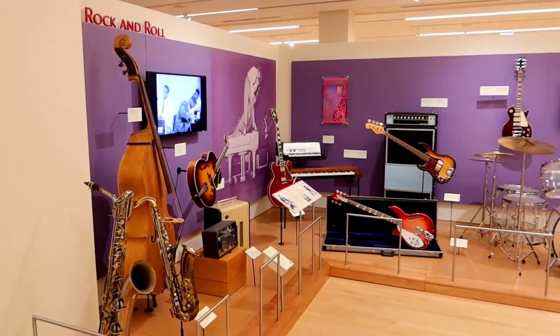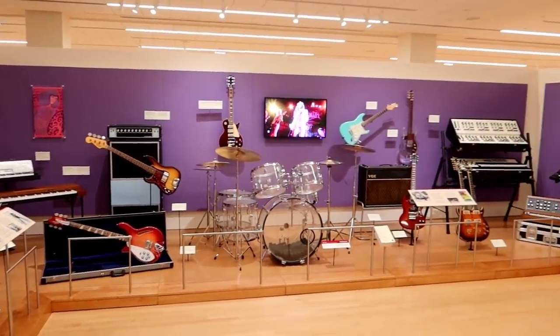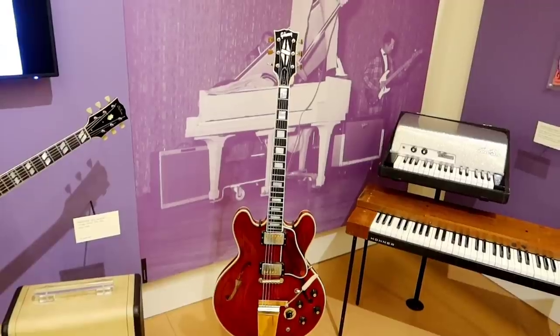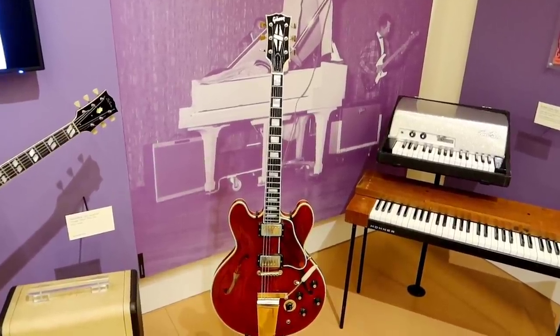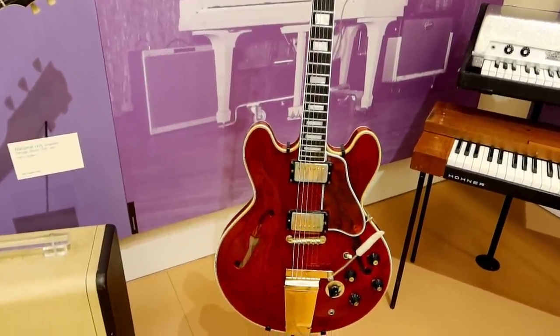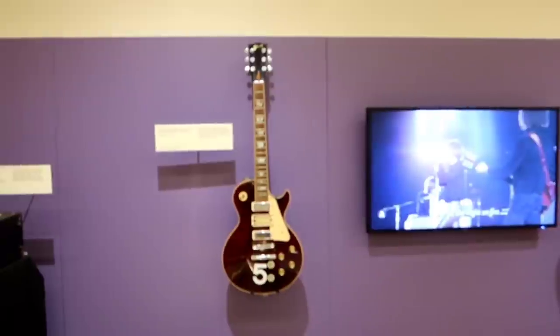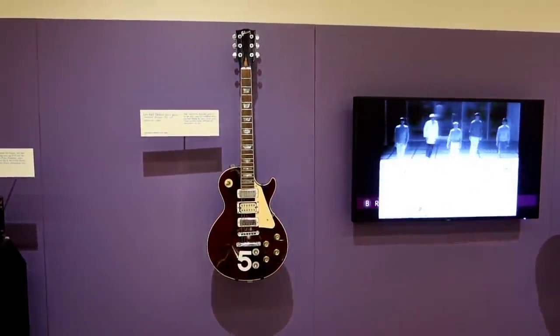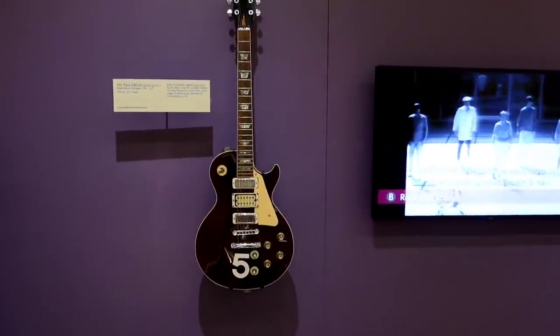So let's go over here and check out the rock and roll section. See if we find any famous guitars or instruments. This was not Chuck Berry's guitar, but they're showing that this was one that he made famous. A similar guitar. I thought I recognized that guitar, that with that five on it. I was like, why do I know that guitar? Didn't Pete Townsend have that?